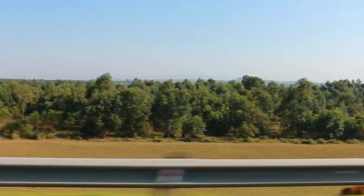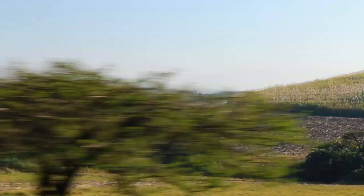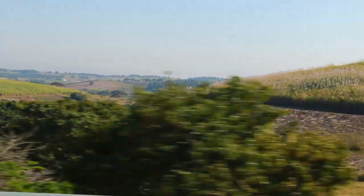From Durban to Kruger National Park, it's amazing how many various landscapes you're gonna go through. It just goes to show how incredibly diverse the country really is.